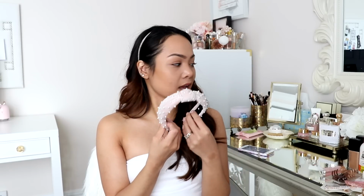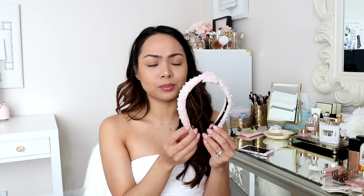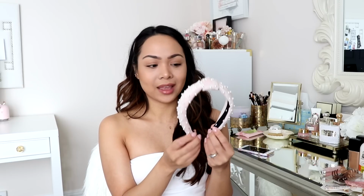I like this size. I have their normal size in jet black. I like that one, but I really like the petite size more, I think. So I'm hoping they do come out with more of the petite headbands like this in different colors. I would love it so much. I just feel like the size of the normal headbands that they have sometimes are a little bit too big for me. So really love the petite.